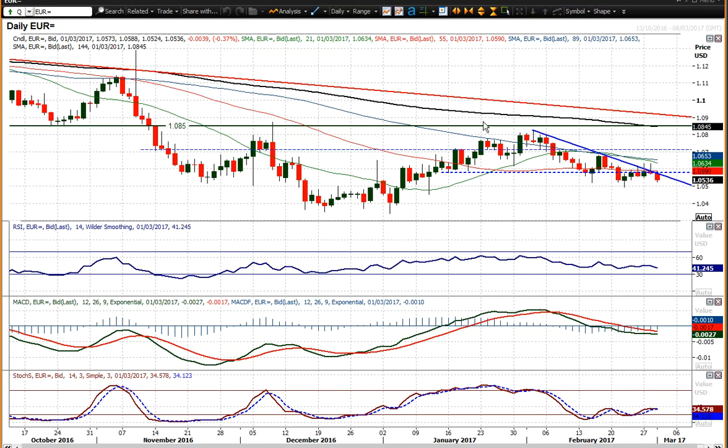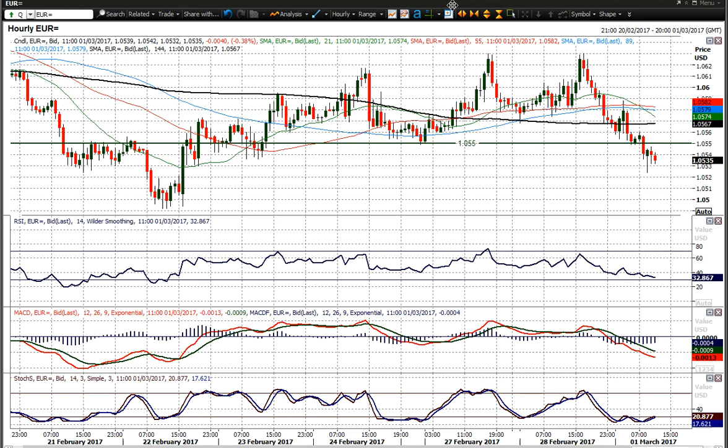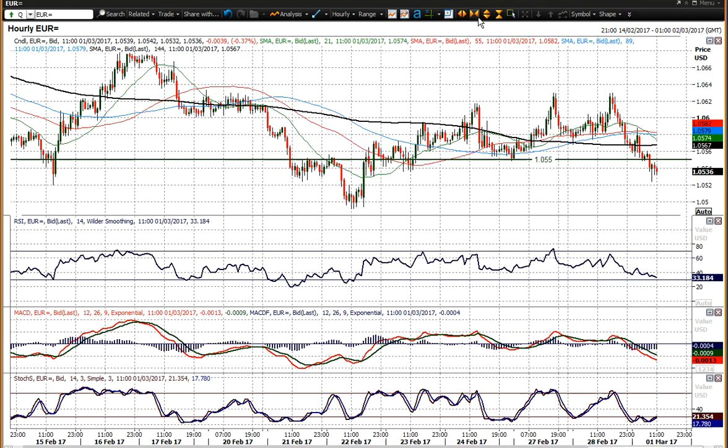I think the fact that we've broken back below the lows of this week at 105.50 is also a negative factor. You can see that here on the hourly chart, whereby that 105.50 support has been breached, and we're moving now into negative configuration on the hourly RSI, on the MACD lines, and stochastics are negative as well. So you're selling into strength really on this move.